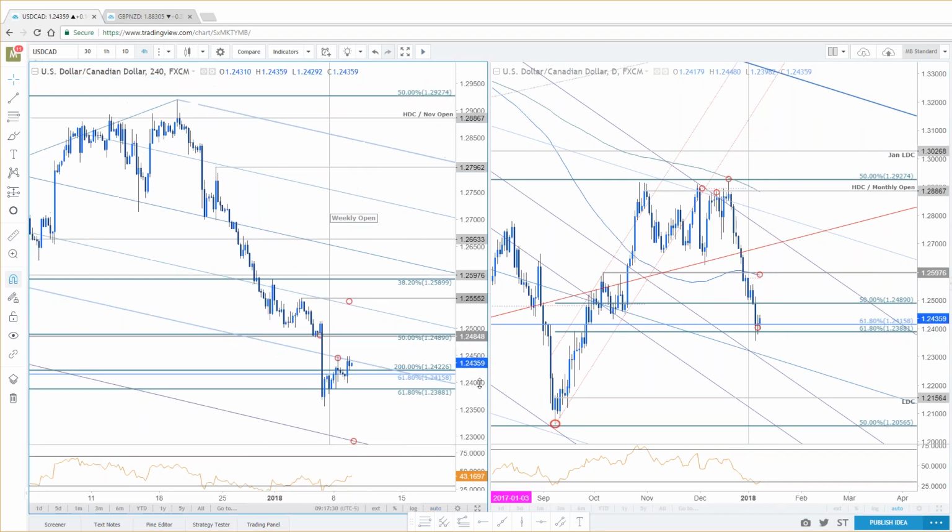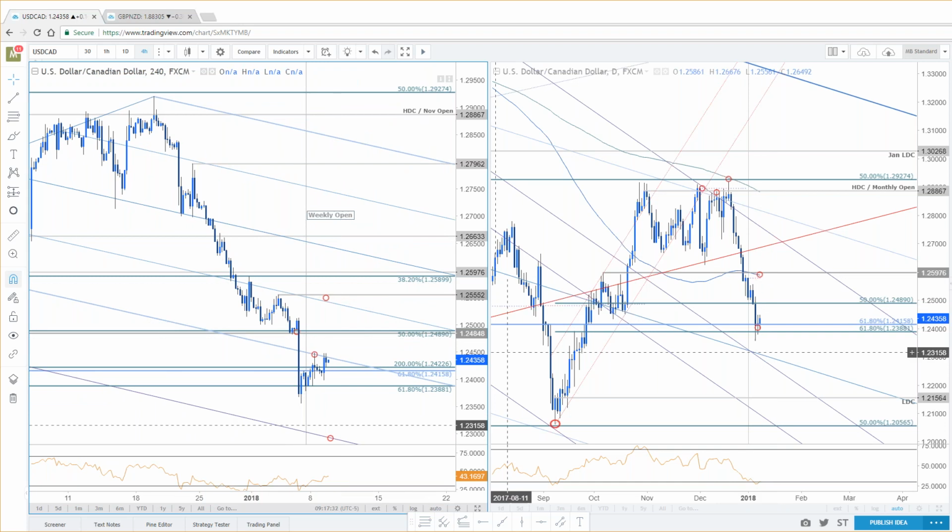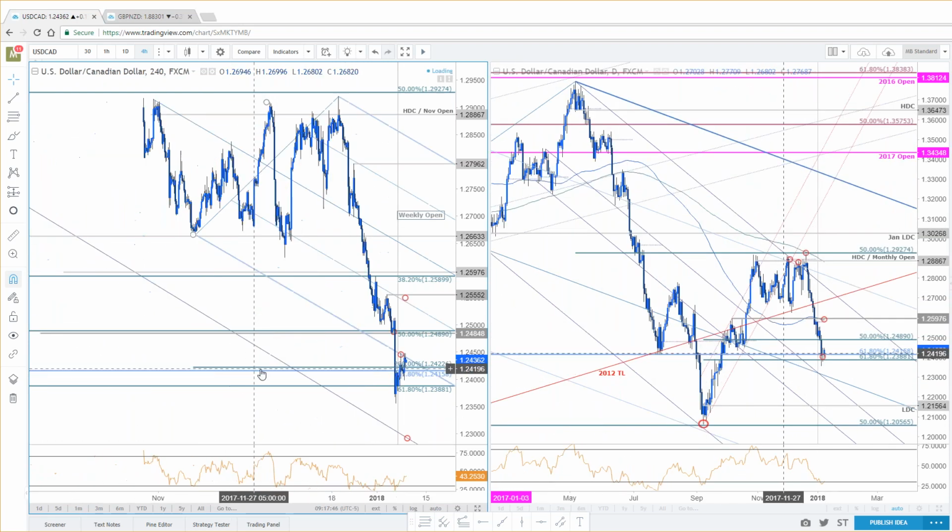Okay, for me now, as it stands, I'm looking for the recovery to take us a little bit closer back to the 25 handle before you start to get concerned about resumption or anything. Any questions on the loonie or crude for that matter?